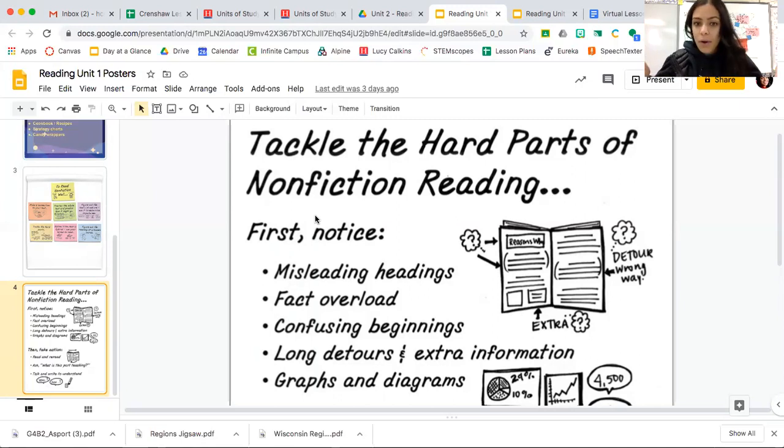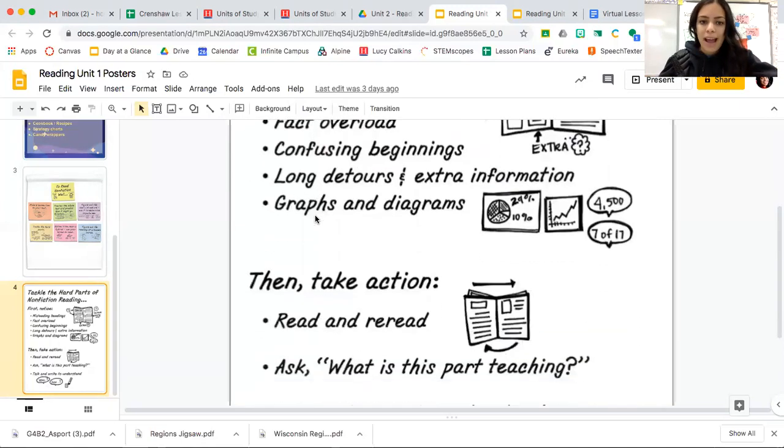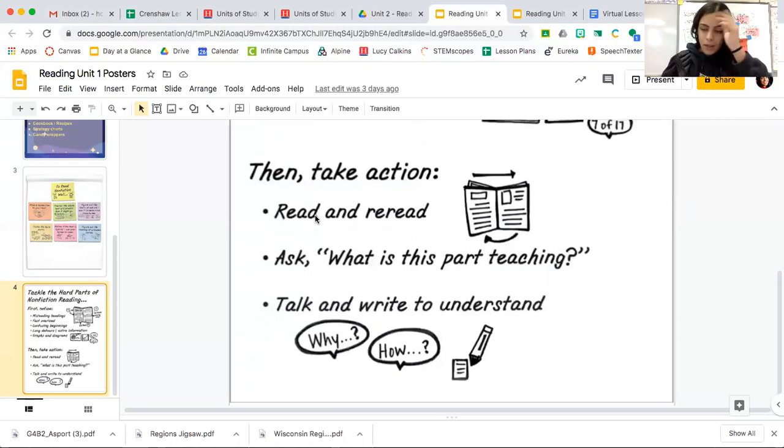So, okay, we've done that work. We've noticed that. What do I do now? We have to take action. We have to find a way to make that information work for us.